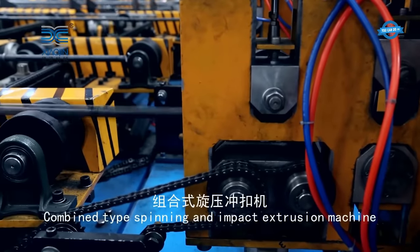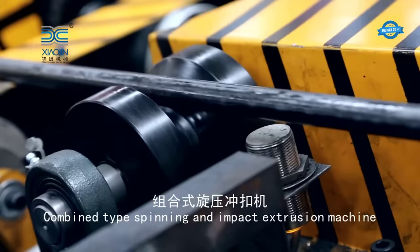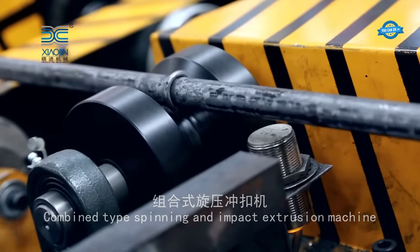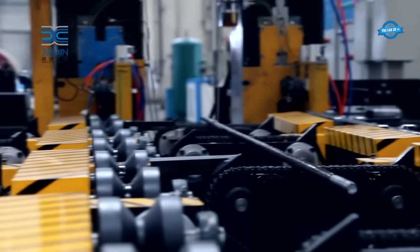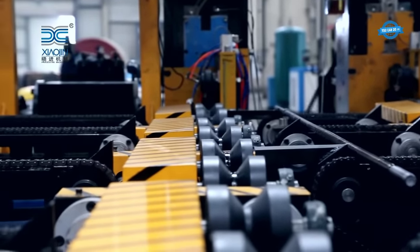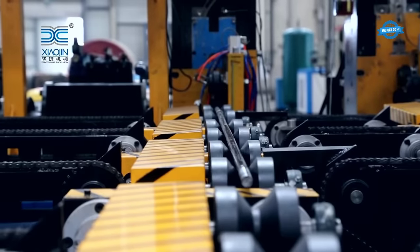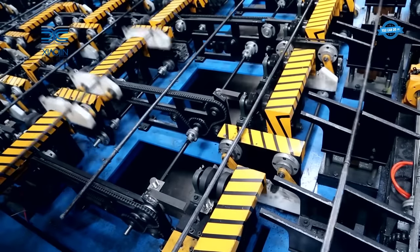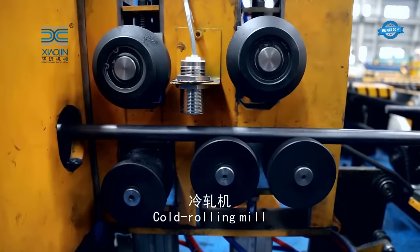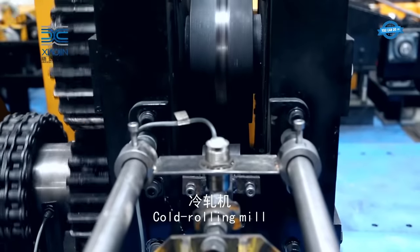The production line incorporates innovative technologies such as a combined spinning and impact extrusion machine, cold rolling mill, and automatic point welding machine. These machines work together seamlessly to create anchor bolts with superior strength and precision. The twist machine adds the final touches to the anchor bolt design, enhancing its performance characteristics.